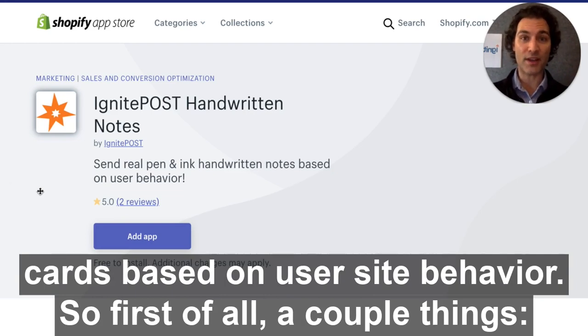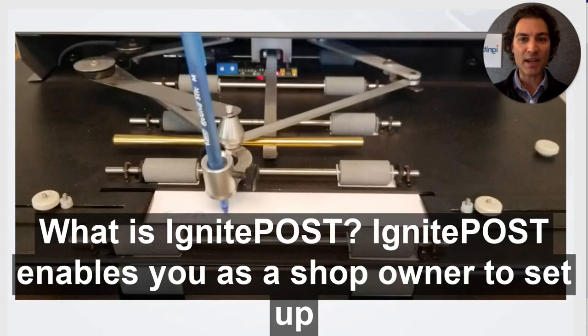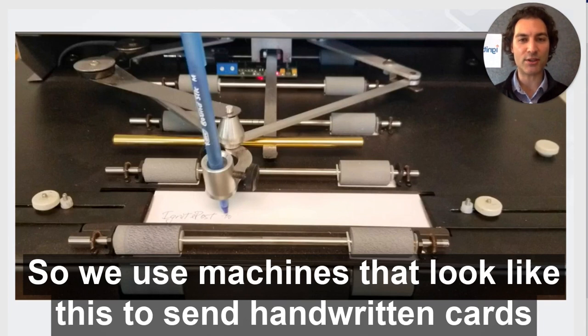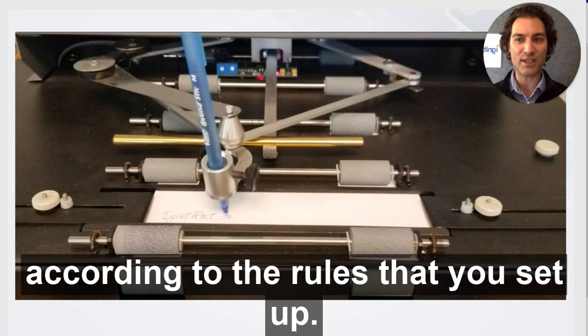So first of all, a couple things. What is IgnitePOST? IgnitePOST enables you as a shop owner to set up and send real robotically handwritten cards at exactly the right time. We use machines that look like this to send handwritten cards according to the rules that you set up.